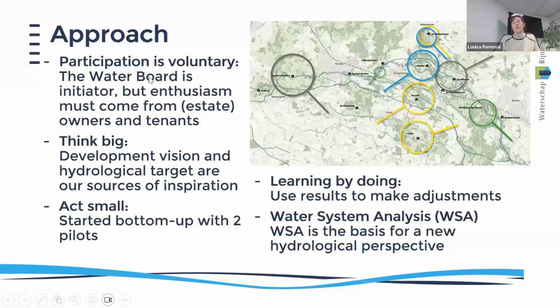But we started very small, so we made a vision with all the participants in this area, but also with the governments, the local governments, the province, and also the nature organizations and the agriculture organizations. What are our goals for the long term? But let's start small so we can search for a way how to work. So it's learning by doing, and with all the results, we are changing the process to make it better and better and better. And the basis of our process is the water system analysis. So that's where we start. But you can do the next slide.